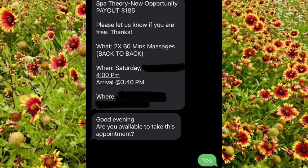It'll be like, Spa Theory, new opportunity. It'll tell you the payout. Let us know if it works for you. 2 60-minute massages back to back. It'll tell you the date and the time, when to arrive, and it'll give you a basis of the location. It won't give you the exact address because it'll just show you about where it'll be so that you can calculate accordingly. And then it'll say, send that out.